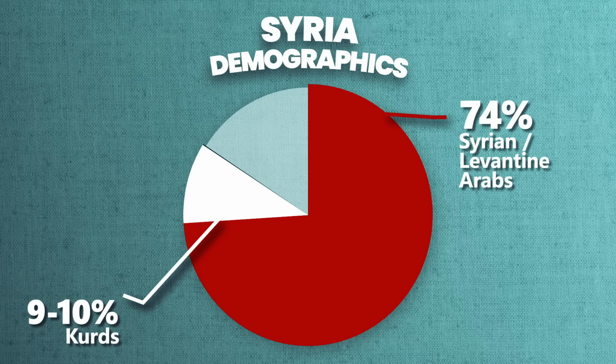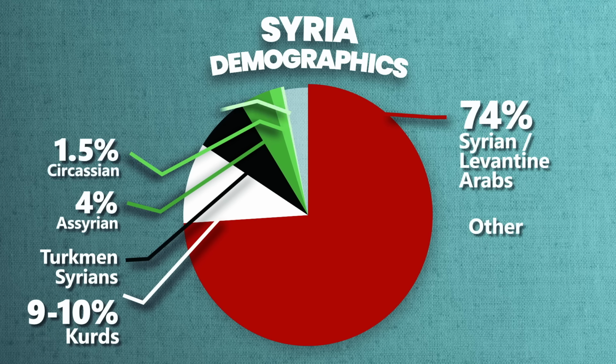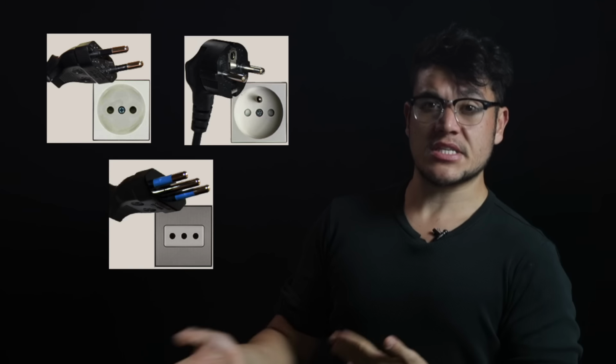It's often said that Turkmen Syrians are the third largest group, but there aren't any real reliable estimates on their exact numbers. In any case, after that, about 4% of the population are Assyrian, 1.5% Circassian, 1% Armenian, and the rest are a slew of various other minority groups like Albanians, Georgians, Greeks, Persians, Pashtuns, Russians, and Bosnians. They use the Syrian pound as their currency, they use the type C, E, and L plug outlets, and they drive on the right side of the road.